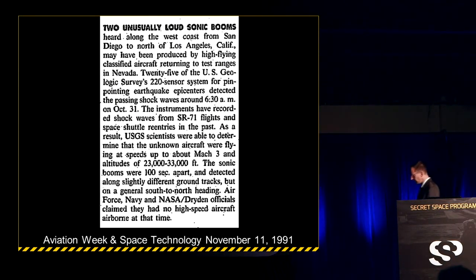Aviation Week, Space Technology, November 11th, 1991. We're not going to read the whole thing, but just the top here. 2 unusually loud sonic booms heard along the west coast from San Diego to North Las Vegas, Angeles, may have been produced by high-flying classified aircraft returning to test ranges in Nevada. So they were talking about airquakes, not earthquakes, but airquakes.